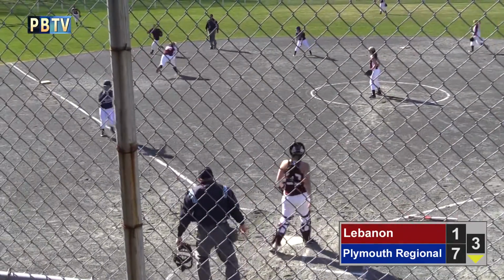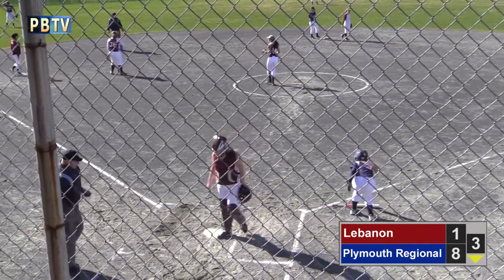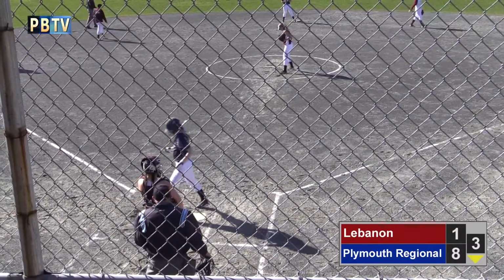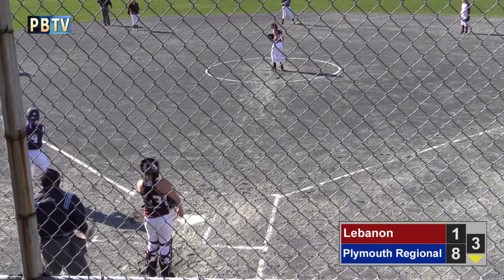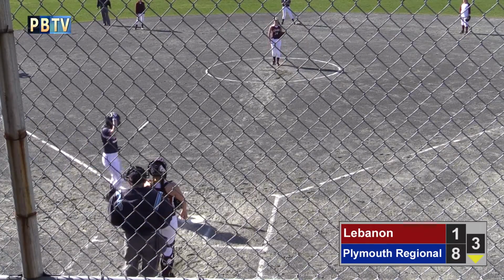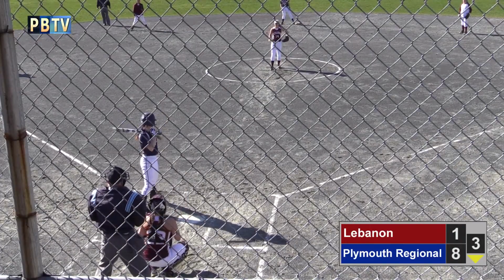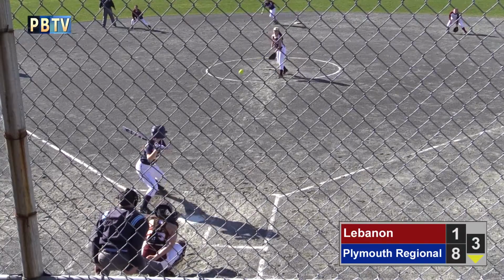Hit to the third base, and she's unable to come up with it, so she'll get to first. Taylor Eaton scored, so that's going to make it 8-1 now. The third baseman really has to pull together there. She let somebody steal, and she made 2 or 3 errors now?